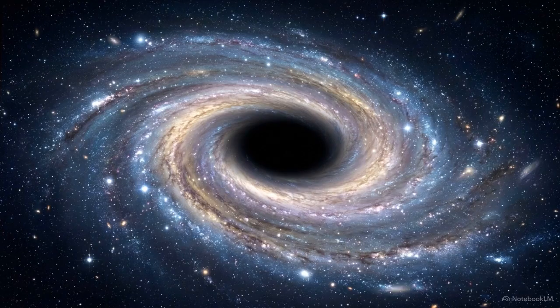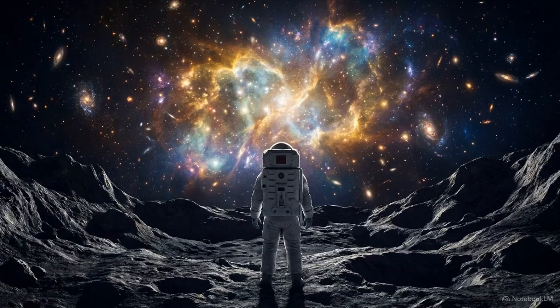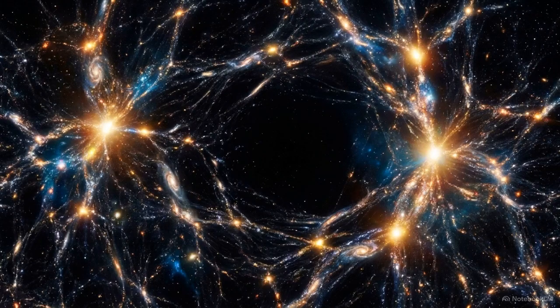By anchoring these early galaxies, black holes provided the stable environments necessary for generations of stars to fuse the heavy elements that now make up our planets and ourselves. These objects were the gravitational seeds from which the modern cosmos grew.